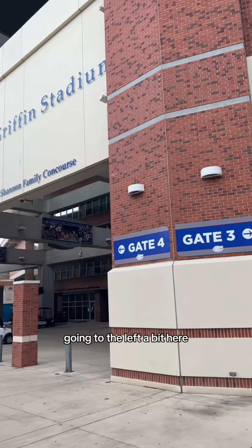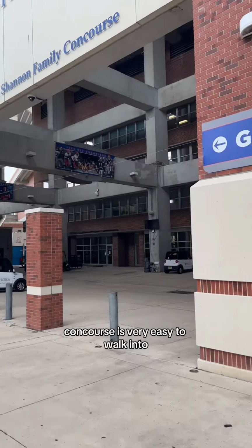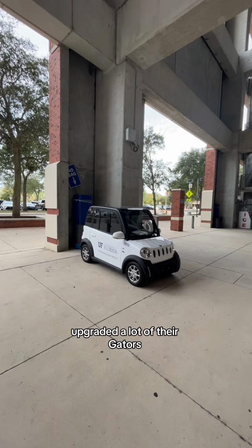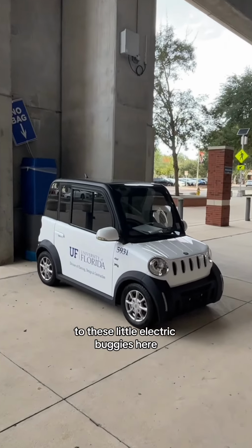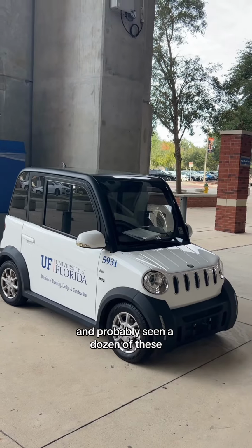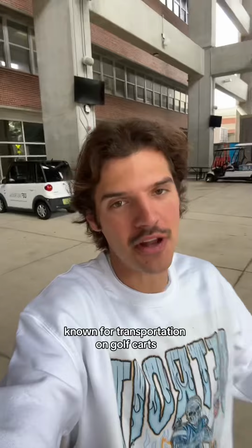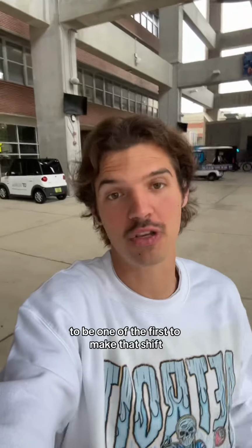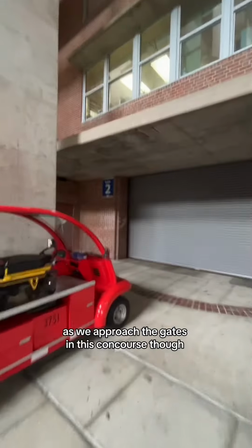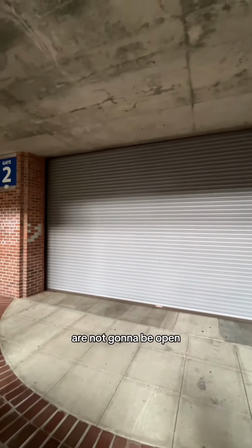Going to the left a bit here, we're starting off really strong. Concourse is very easy to walk into. Seems like Florida's upgraded a lot of their Gators to these little electric buggies here. I've been on campus like 15 minutes and probably seen a dozen of these. I find it very ironic that a school named the Gators in a state known for transportation on golf carts would be one of the first to make that shift. As we approach the gates in this concourse though, it looks like most of them are not gonna be open.